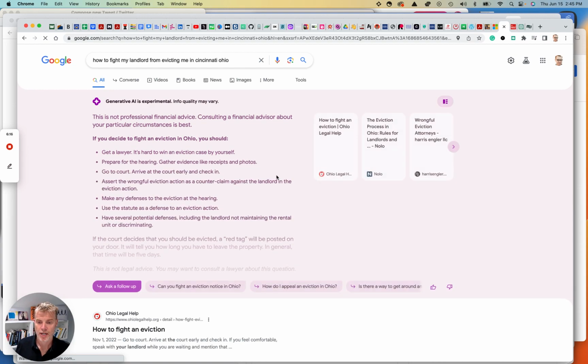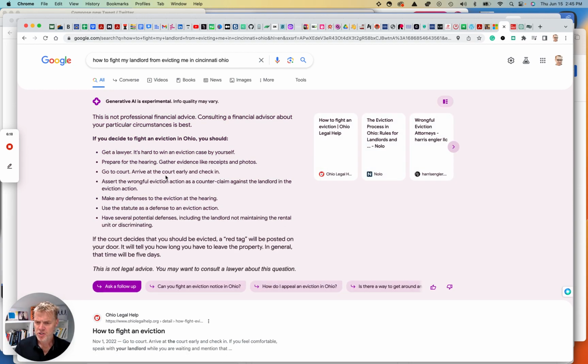All right, it's generating. Now, it's interesting. This is not professional financial advice. That's interesting, consulting a financial advisor. But at least it says here in the first bullet point, get a lawyer. But here are some very basics that I think a lot of people would not really intuitively understand. Prepare for the hearing. Go to court. Go to the court early and check in.